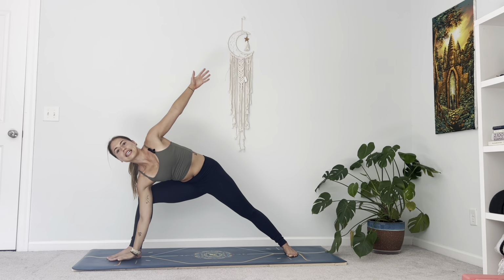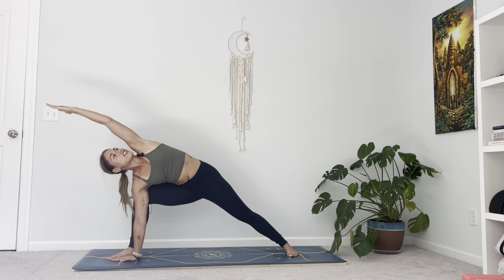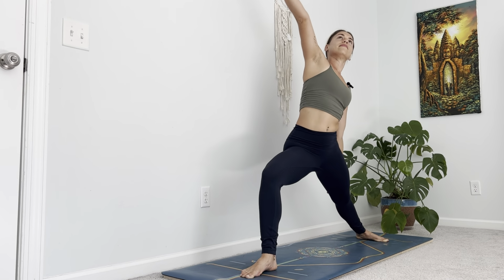Ground your right hand inside of your right foot. Reach your left arm up and over. Create length through the left side of your body. Long, strong line of energy. One more inhale, peaceful.